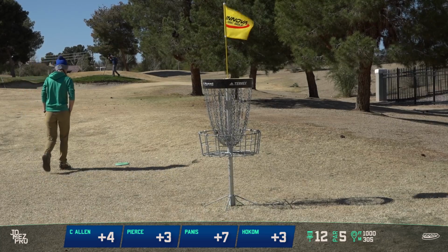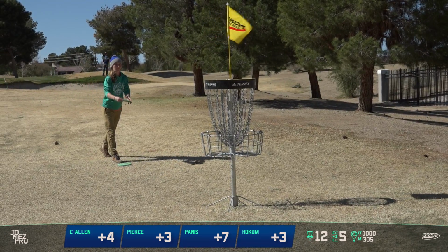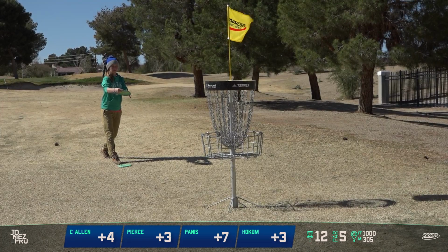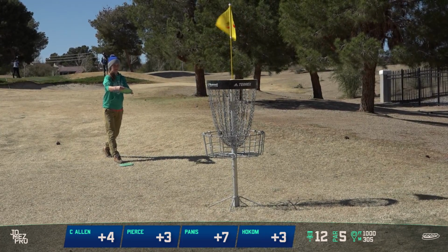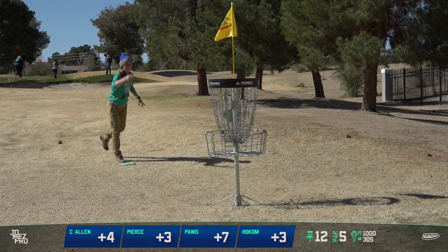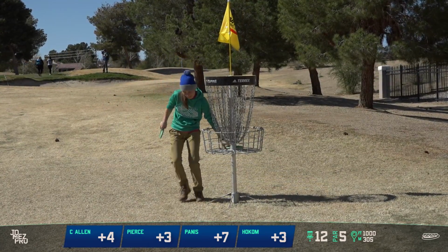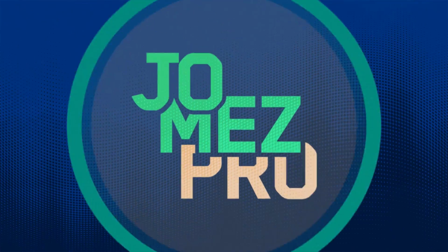Right. It's all about distance on this hole. And then, wow, being safe. 63% of the field was a bogey or worse. Oof. Yeesh. So we don't like it. That's 6 and higher with it being a par 5. We do not like it.